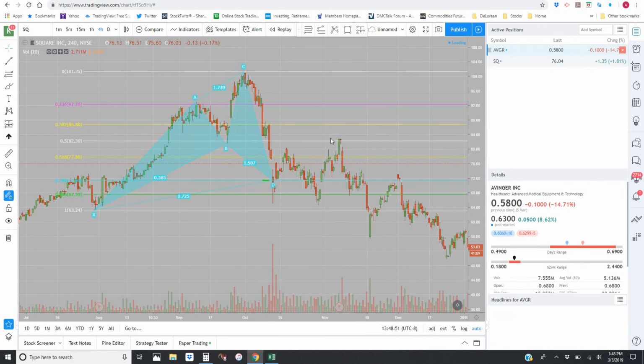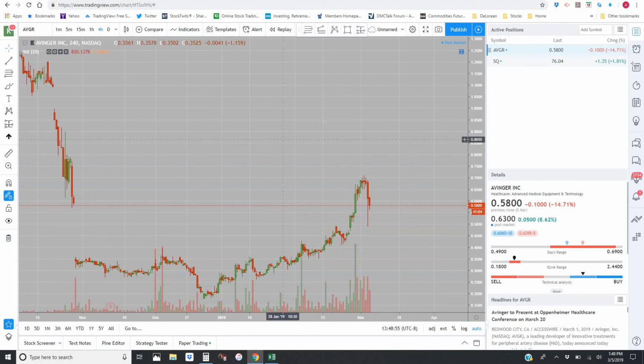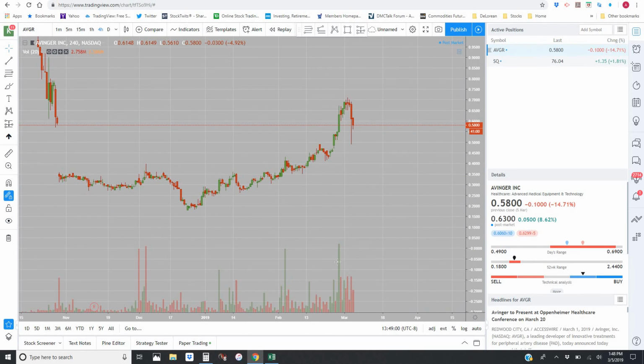Real quickly on Avenger, I want to show some stuff that's going on with this. Kind of a rough day today, but I want to show you what's going on with this based off of what we just talked about because I think it's very pertinent. Oh, some good aftermarket action, actually. So right here, we had a beautiful run from here to here, and then today, boy, I think that was some professional stop hunting that was done today. I don't know for certain, but I just think that's what's going on.